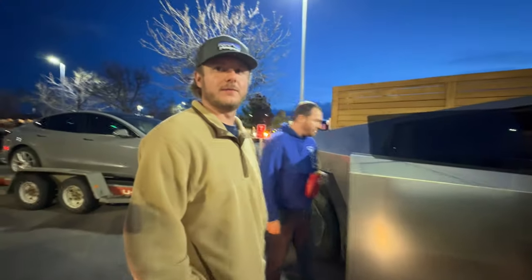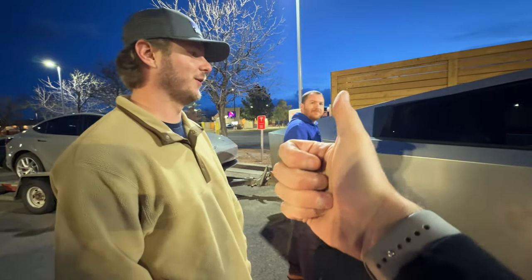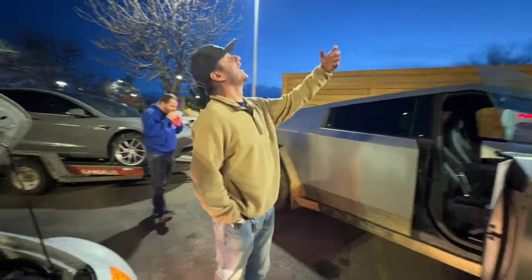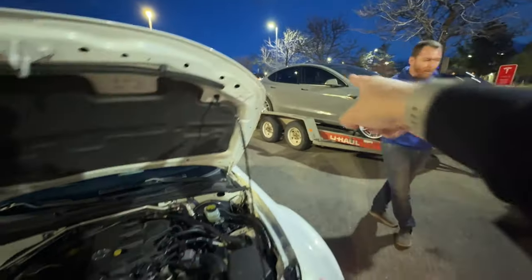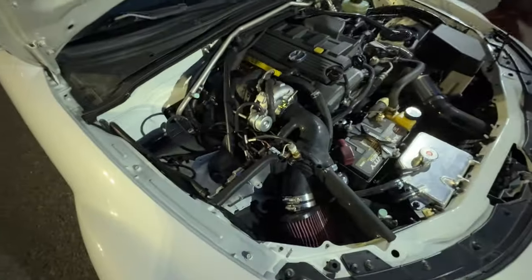Watching you go down the highway, everyone pulls up to you and then slows down to match your speed, takes a video. Some kid, I took a selfie with a kid though. Oh my gosh. Nice. I was like, yeah. That thing's a blast too, but this is cooler. This is cooler. This is what I'm excited for.